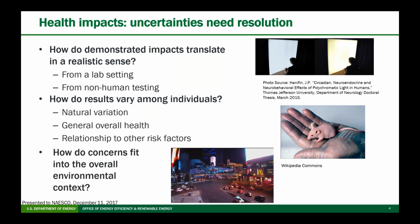So the AMA release leveled its charges specifically at street lighting, as you saw in the title, but there are also lots of other sources of light at night. In fact, you probably can't even find the street lights in this photo, at least without some searching. There are street lights in the photo.